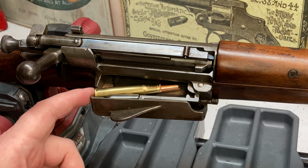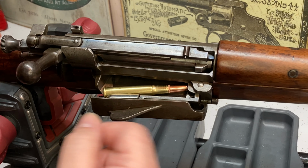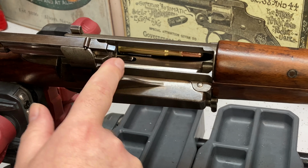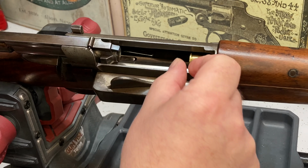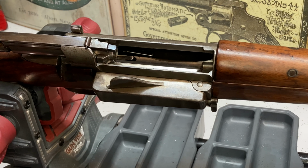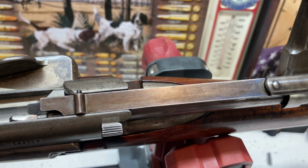So you can see, you stack your 5 in there. Probably couldn't see that in the previous shot, but then the follower makes it go around to the top. It's kind of neat. Very cool. And then the bolt picks up the cartridge and drags it in. This still has a little bit of its original niter bluing, which is really cool. It's a bluing treatment that also hardens the steel.